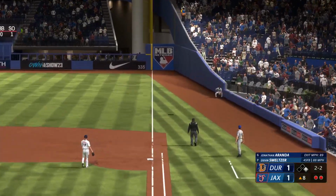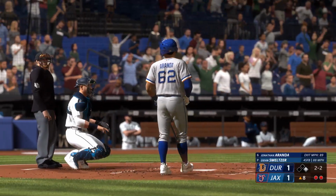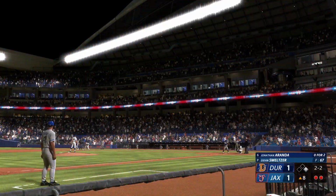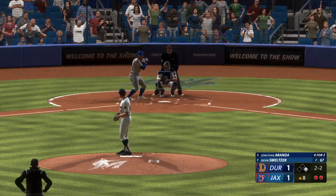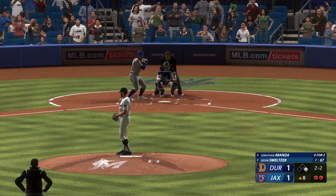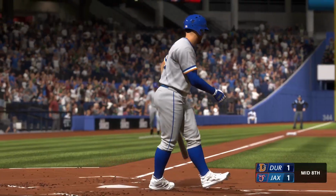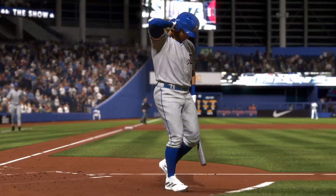Still 2-2 after the foul ball. Left-hand hitter waits. And a swing and a miss. Third out, and that ends the frame.